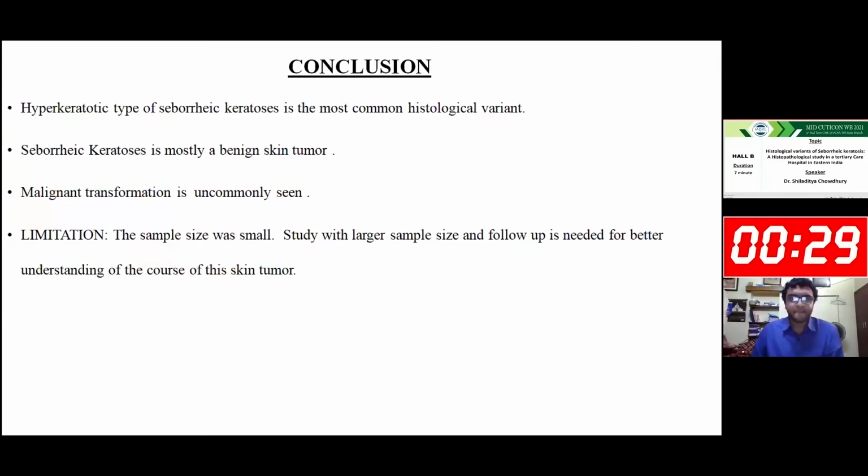Next slide, please. From the study, the take-home points and conclusion are that the hyperkeratotic type was the most common histological variant, and from the biopsies none of the slides showed any transformation, thereby concluding that seborrheic keratosis is mostly a benign tumor. Limitation: the sample size in my study was small, and hence a larger sample size and follow-up of the patients would be necessary in the near future for a better study of this condition.